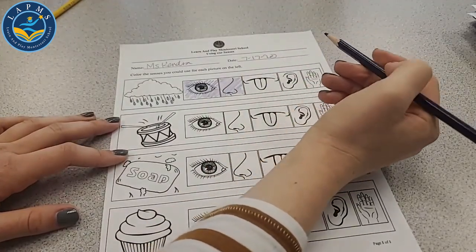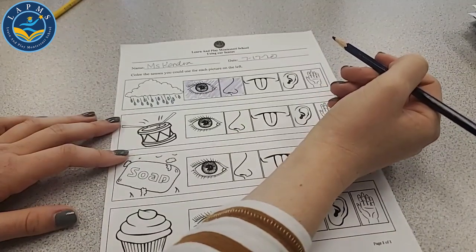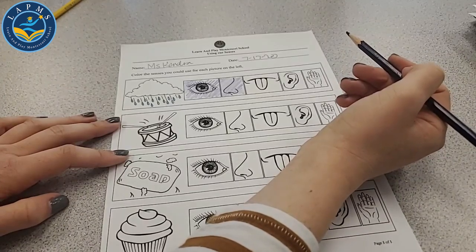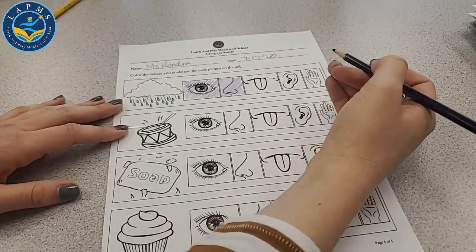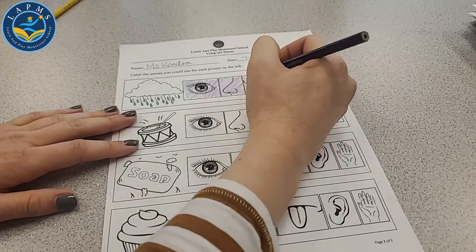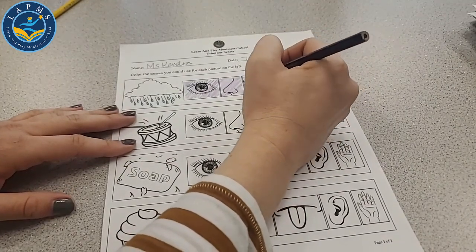What about taste the rain? Can you taste the rain? No? What about when it's raining outside? Do you open your mouth and stick your tongue out, catch the raindrops? Yeah? That's tasting the rain. That's tasting the rain, right? So we can taste the rain. Maybe not a whole lot at the same time, but we can taste it.